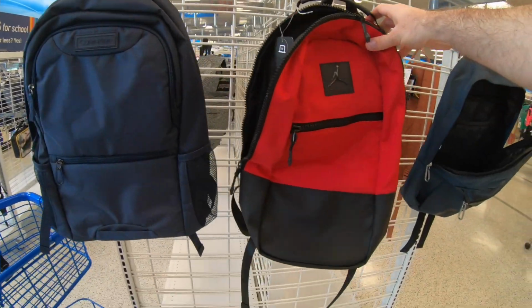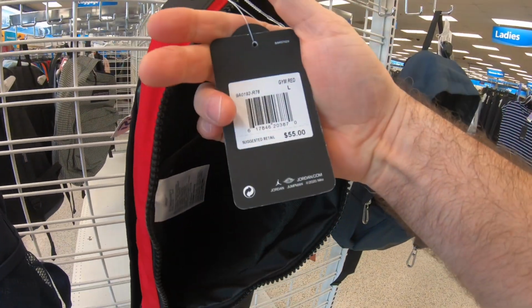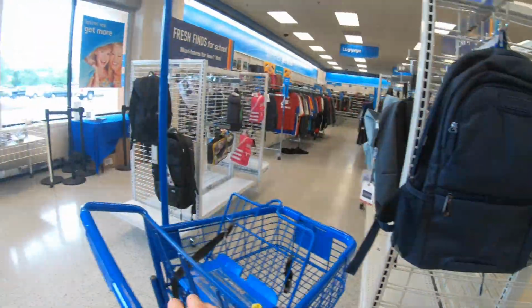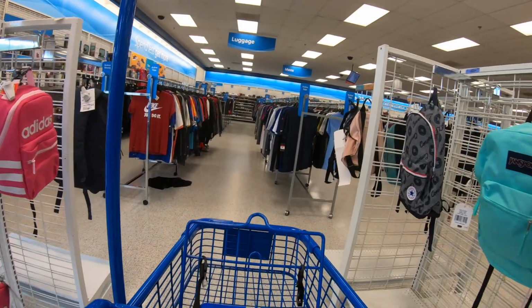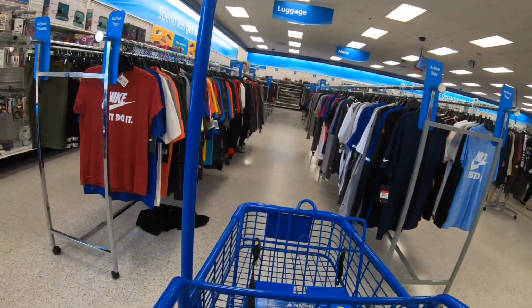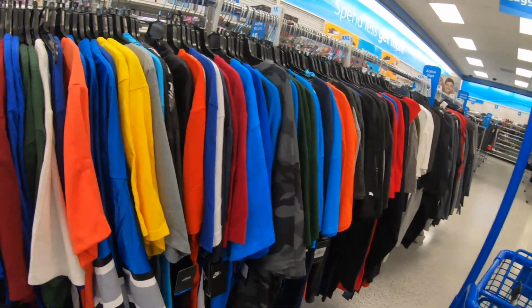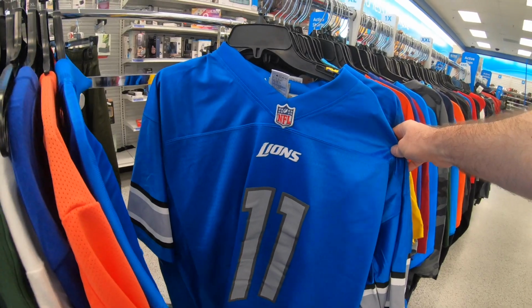All right, off the bat, I see this Jordan book bag that catches my eye with that bred colorway. Retail on this is $55 from Nike, $39.99 Ross price. Again, I'm not seeing a lot of discounts on the book bags. Somebody said that they'll run them on clearance after school starts back, so that might be something to keep in mind. As I'm headed to the shoes, I do spot some jerseys, so of course I got to check them out real quick.